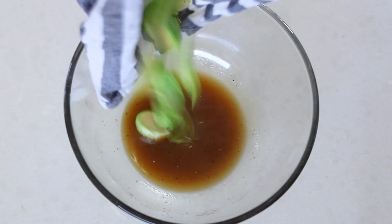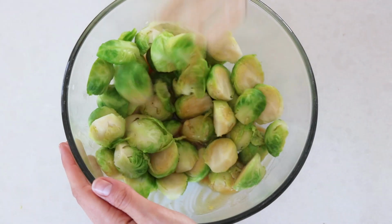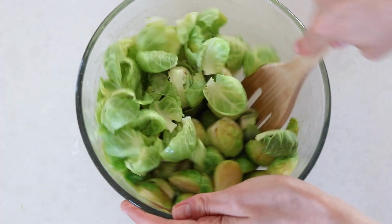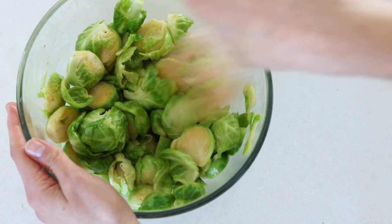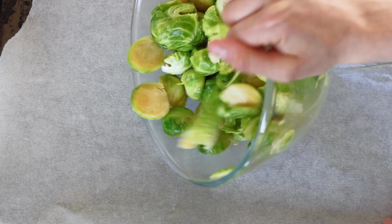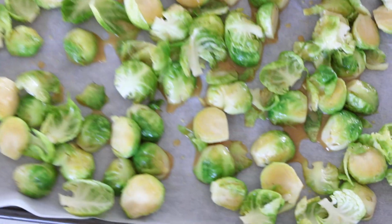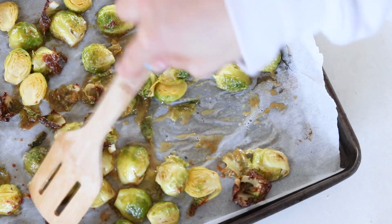So just put all of the Brussels sprouts into that bowl, the cooked parts of the Brussels sprouts, as well as those outer edges, and stir that all really, really well. You want everything to have a nice even coating. Once that's all stirred together, we're just transferring that onto a lined baking tray, which will then go in the oven for about 30 minutes. It depends on your oven, but I've put mine in for about 30 minutes on 200 degrees Celsius.